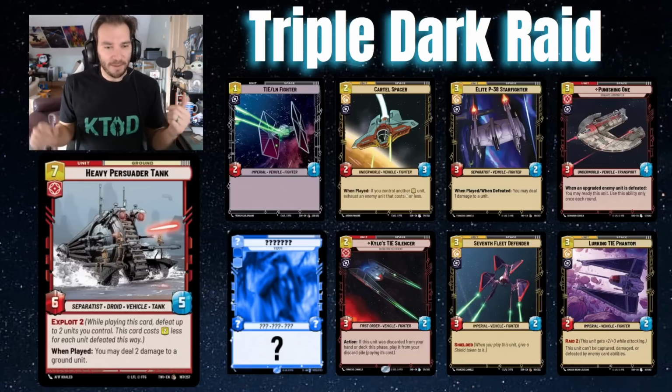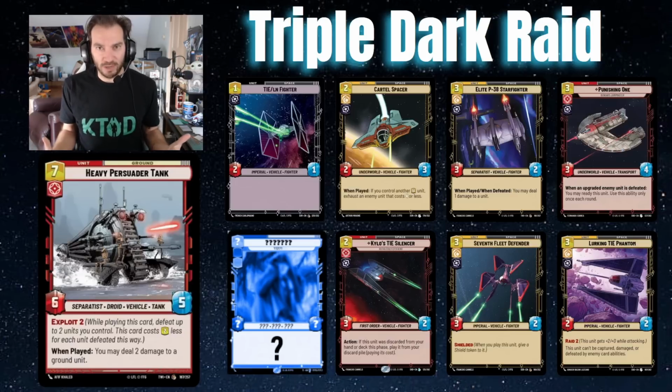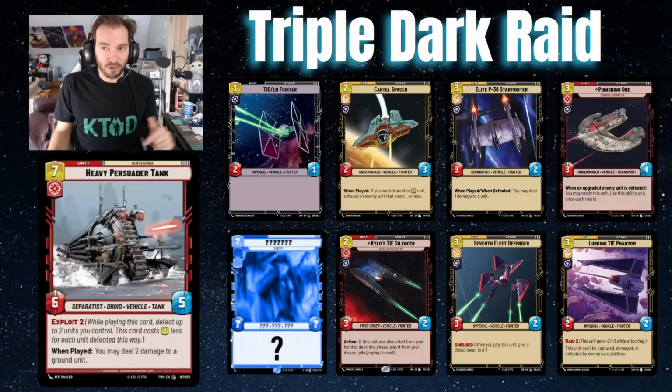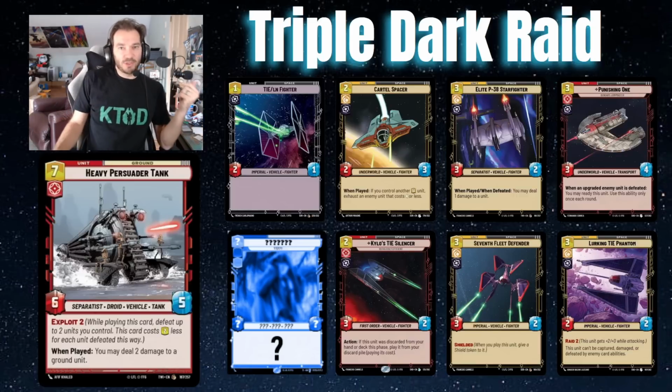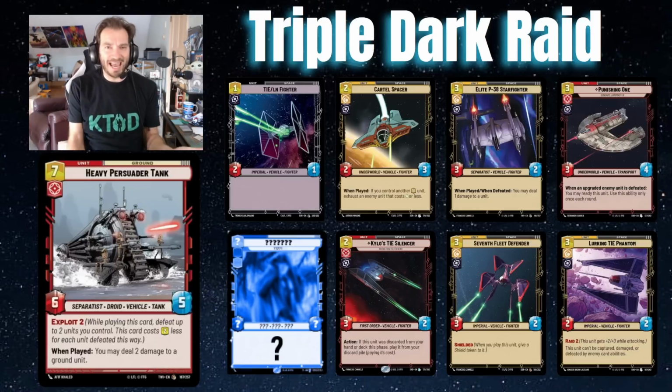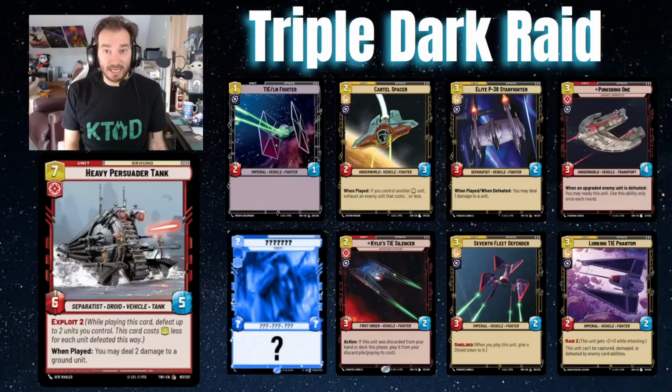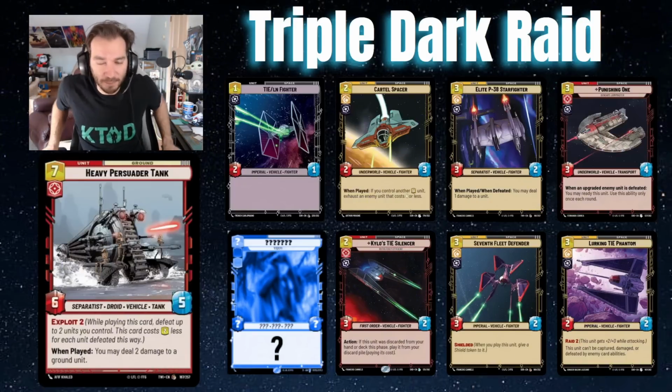This is cool because if you exploit 2 things, you can actually play this with Triple Dark Raid just for 3. Like, you don't have to pay any extra resources. And of course, like, remember, exploit works with everything, so you can do it off Triple Dark Raid, and then you could also just exploit one thing. For example, maybe a Greedo, and you want to flip the Greedo for even more damage, or just an ISB agent who's already attacked, or you don't really care about the 1 damage. The Heavy Persuader tank coming in for 6 and hitting right away, or just, you know, being played to do 2 damage tap and being a bomb is really great.